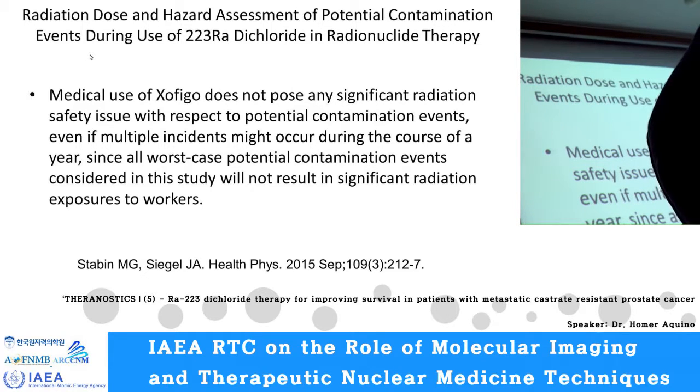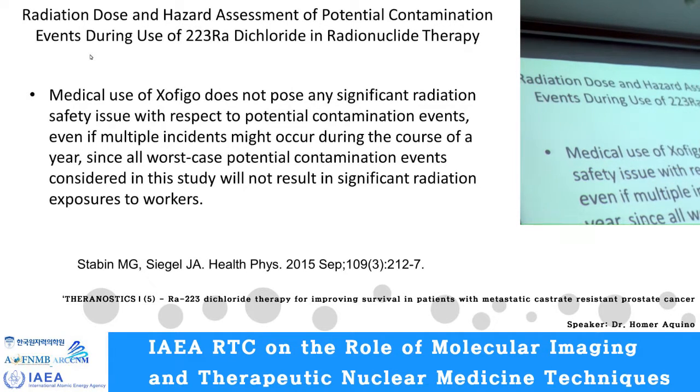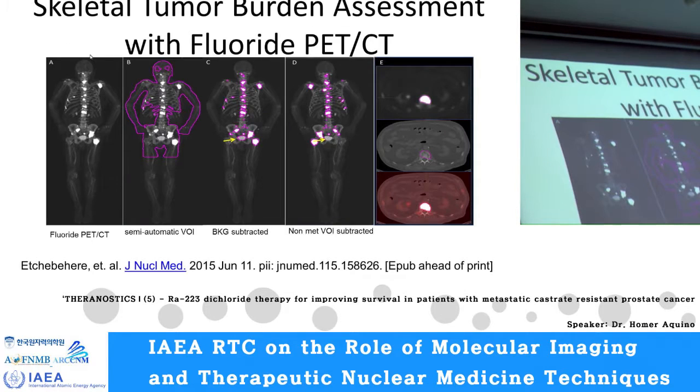If there's a sign of infiltration, one withdraws, puts on a warm compress and elevates it, just like what we would do for IV extravasation of intravenous contrast or beta therapy.